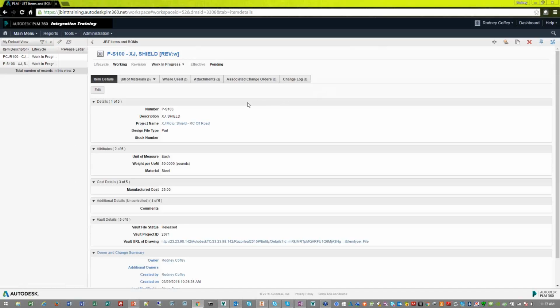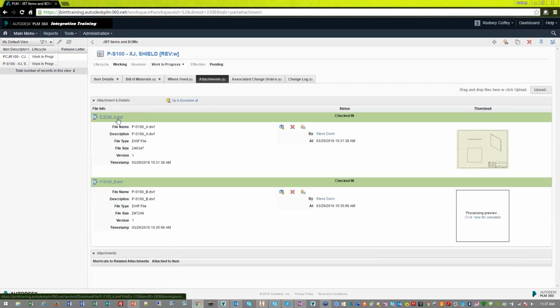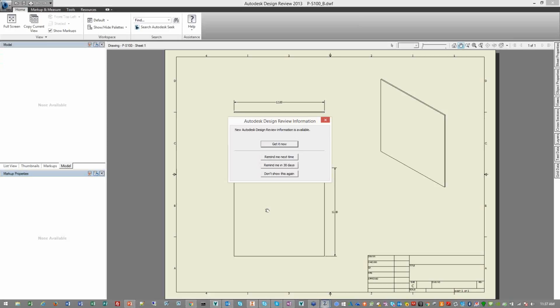Good. And here we see on the Attachments tab, we now have 2 attachments. Notice we still have PS100_A. And then here we have PS100B. So we have the DWF here. So same story. I could click the link just to show that everything's working properly. And I could open this guy up. And here we have our new DWF.